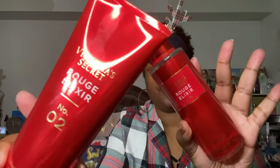All right, y'all, so the next item I got from the Elixir line, and this is one that I've been wanting to get, is the Rouge Elixir, and it's number 2. And it's all pretty red. And the keynotes are Red Currant, Almond Creme, and Absolute Decadence. Now, this is right on my alley, so I can't wait to smell this thing.